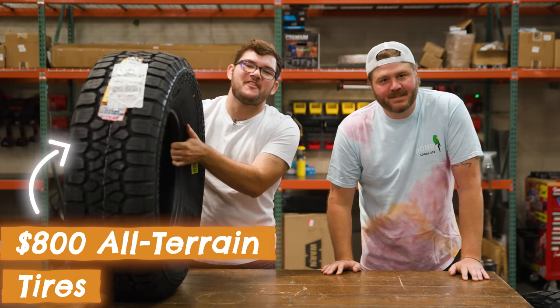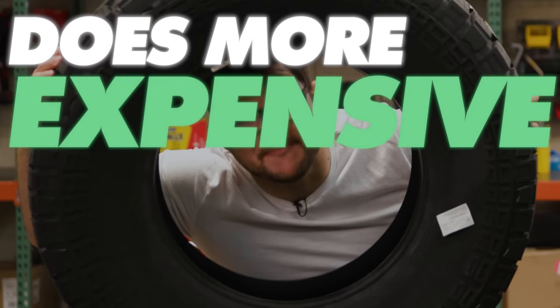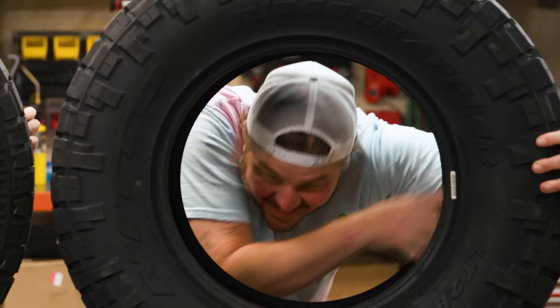$800 all-terrain tires versus $1,500 all-terrain tires. Does more expensive really mean more better? Let's find out.